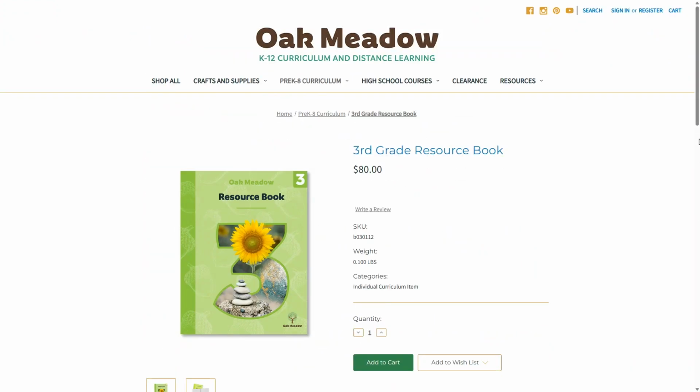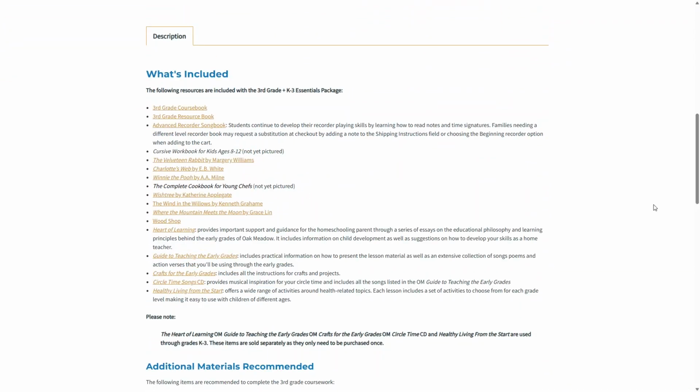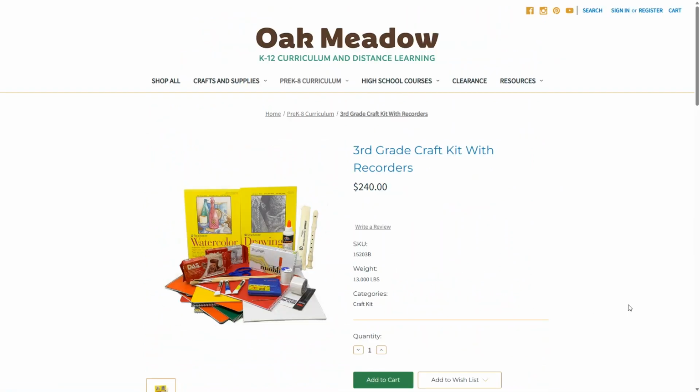You'll also have a resource book, which will include the stories you'll be reading for social studies and the math practice sheets. You'll also get a recorder songbook, a cursive workbook, a cookbook, several literature books, a craft book, a circle time CD, and various other materials to round out your child's curriculum. You can also add the 3rd grade craft kit, which includes the recorder, which you will need to go along with the recorder book and the craft book, although you could of course buy these supplies on your own.